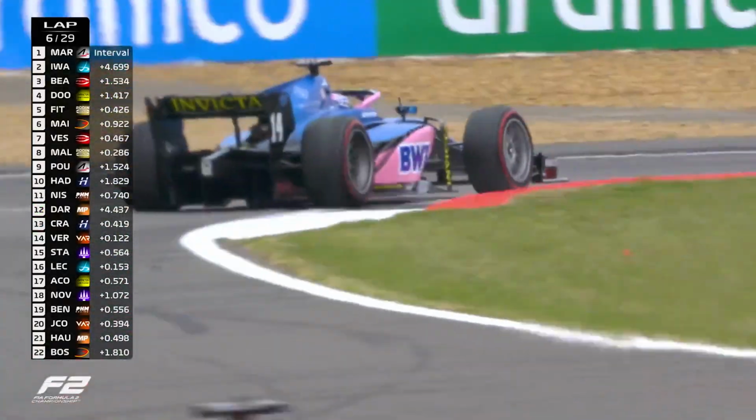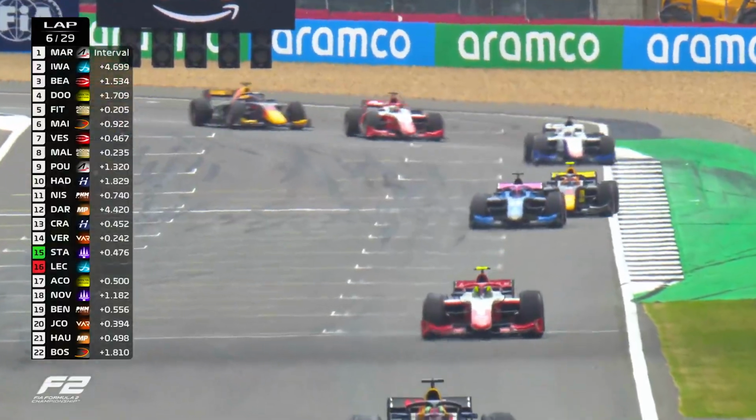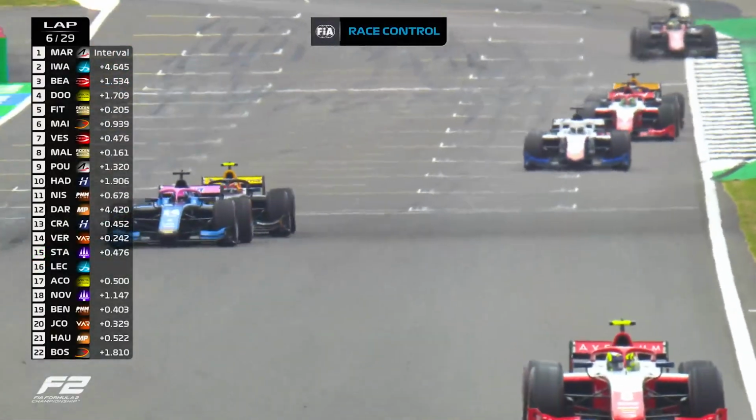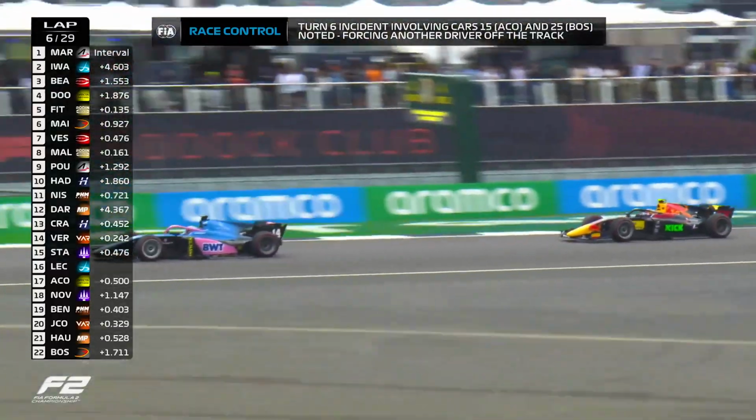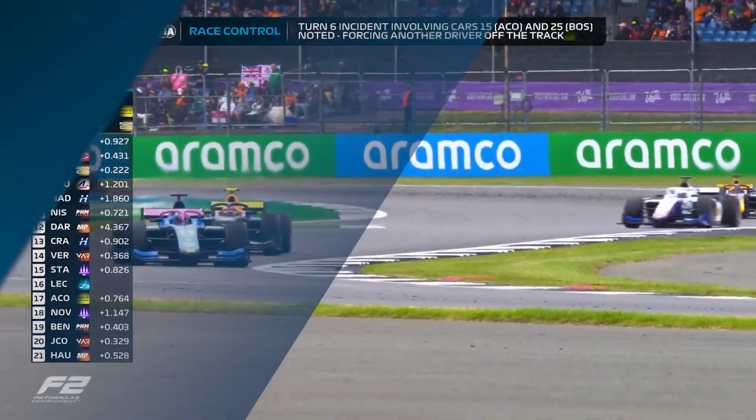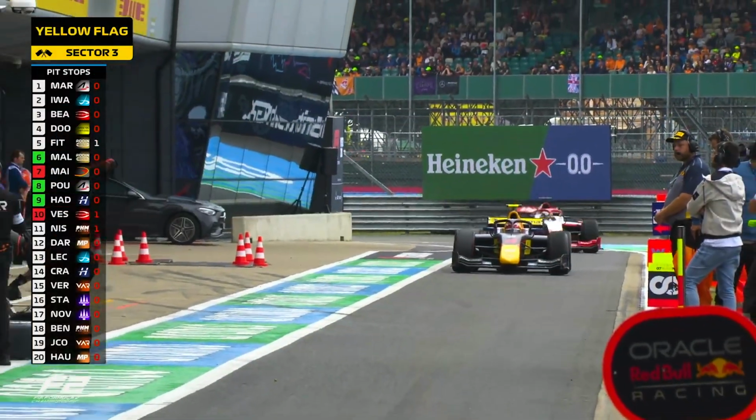Oh, big slide coming out of the Vale there for Doohan, and now he could be under attack from Fittipaldi there, who's going to be side by side almost coming through Abbey. This is great racing from Doohan. On lap 6 we're seeing cars coming in now, Alex.